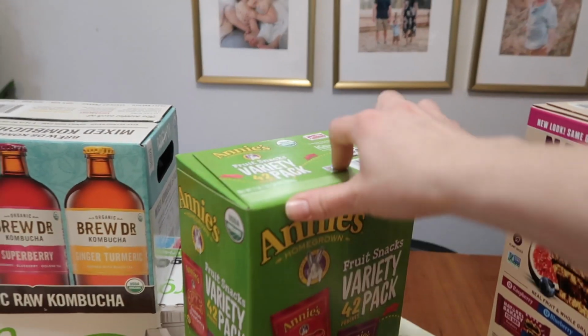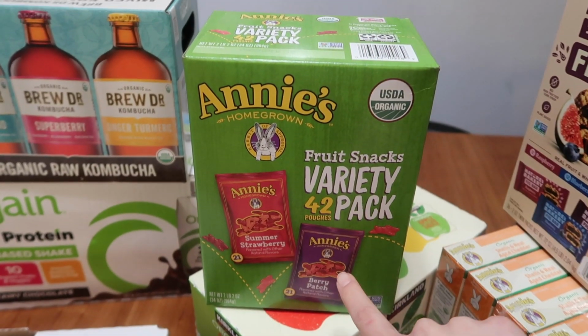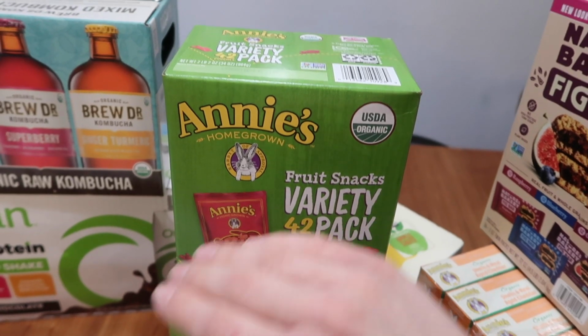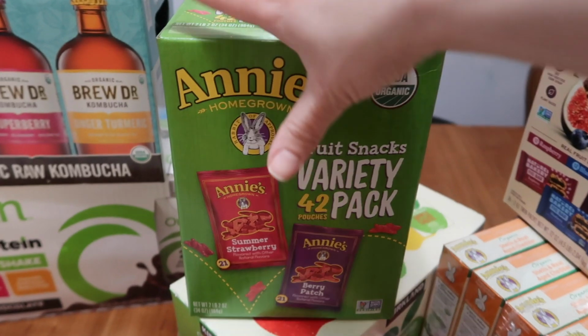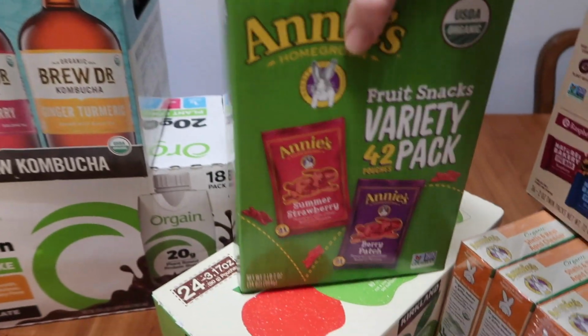For the kids, I got these because they were on sale for $8.99 for a pack of 42, which is a really great price. However, I still got a lot of snacks because this isn't something I give them every day. This is gonna last us more than a month, I think.